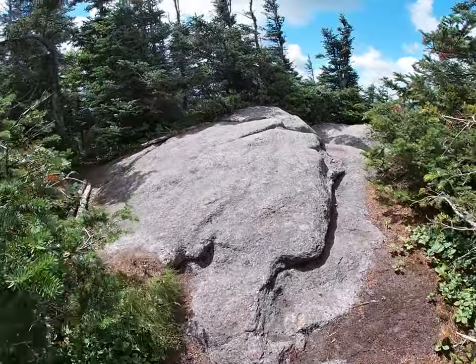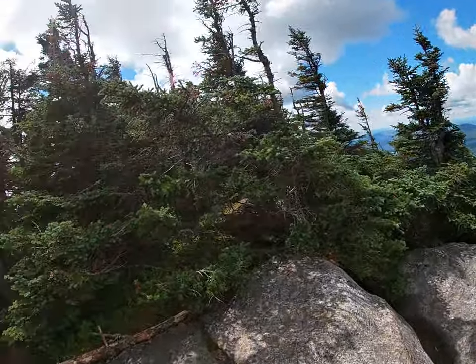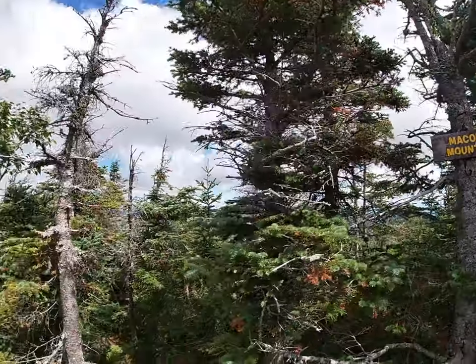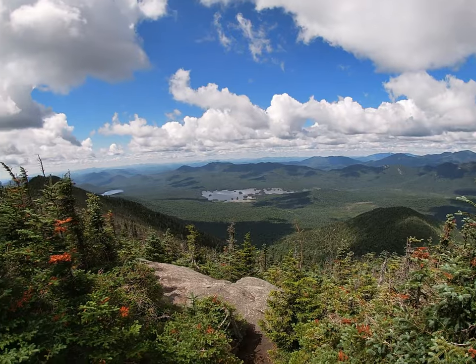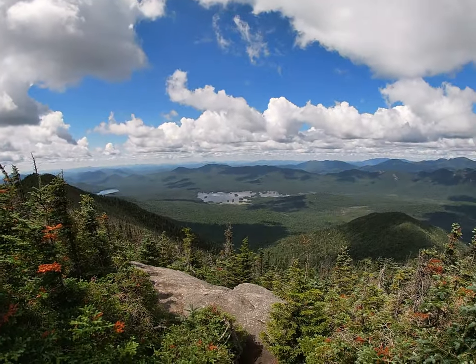Here we are, 11:20. Top of mountain number 3, Macomb Mountain. What's nice about this one is a nice little cliffs here, nice little lookout, looking over Elk Lake.